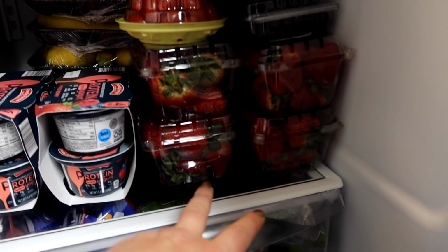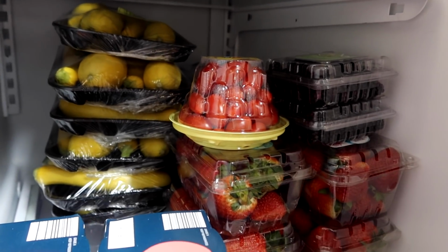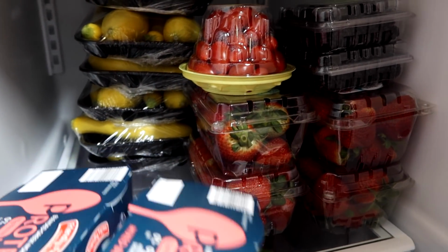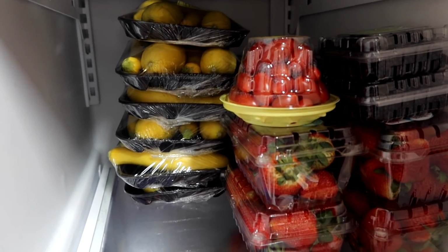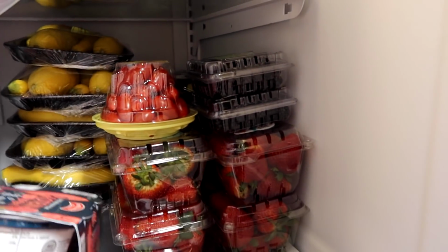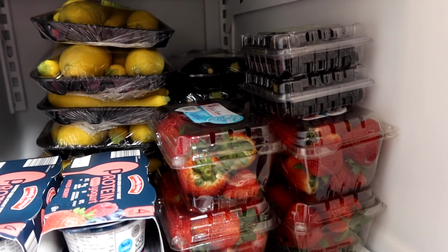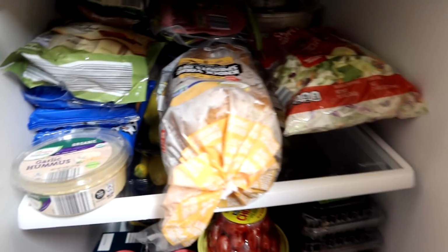4 packs of strawberries, 2 packs of blackberries, already gone, like gone within the next hour. 2 things of yogurt. Whole lot of squash, whole lot of zucchini that's back there. I thought I was ordering like 6 squash and 5 zucchinis. Instead, I got 6 packs of squash and 5 packs of zucchinis. But guess what? I love them. We'll eat them. Oh boy, will we eat them. So, yay, that'll be fun to eat up.